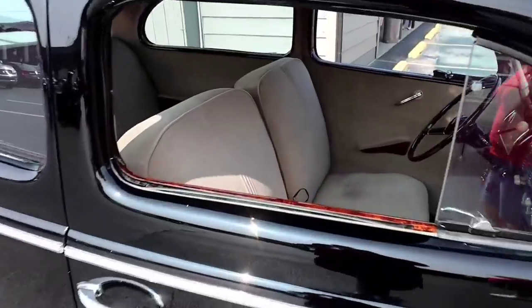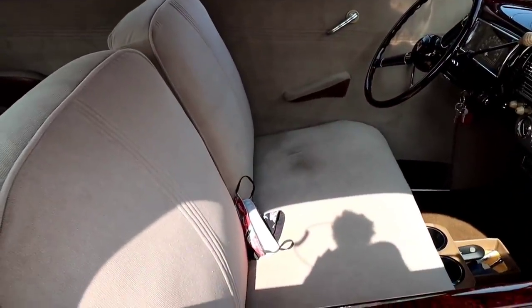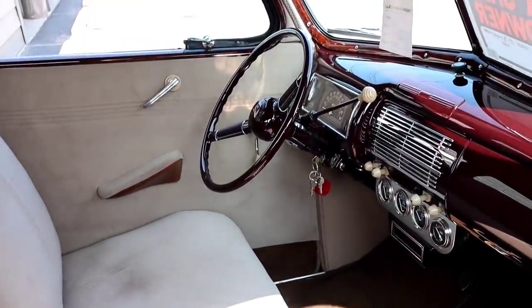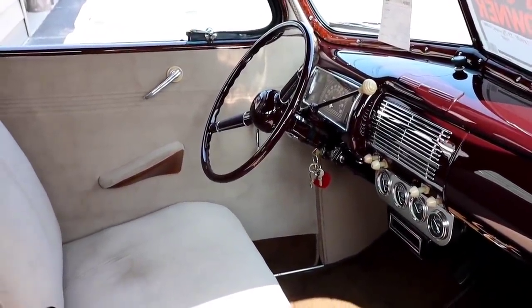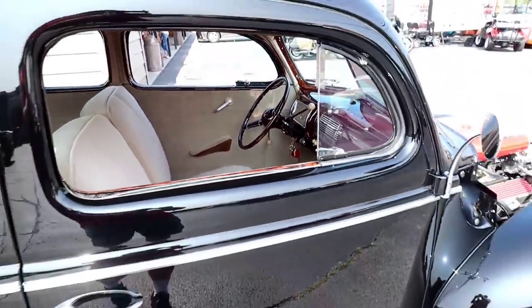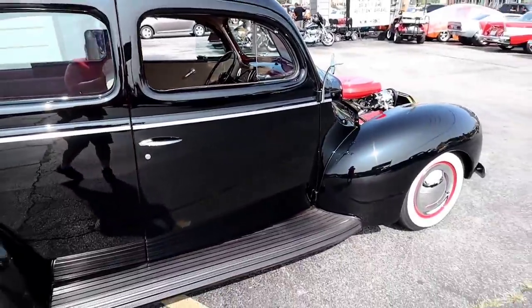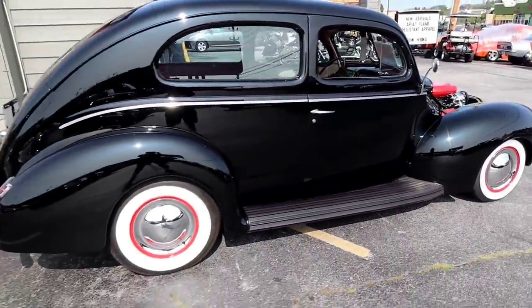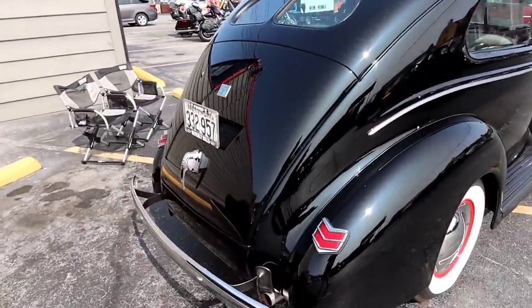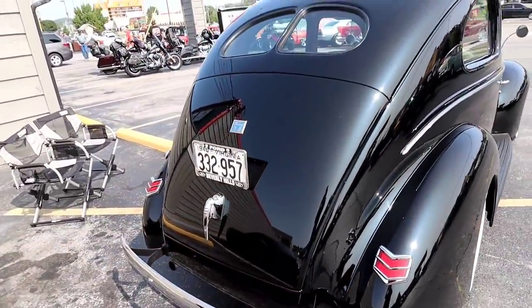Let's see, looks like the interior might be a little updated. Of course, got that classic style dash there. They just don't make them like that anymore. She's absolutely beautiful. Nice little cruiser on a Saturday night.